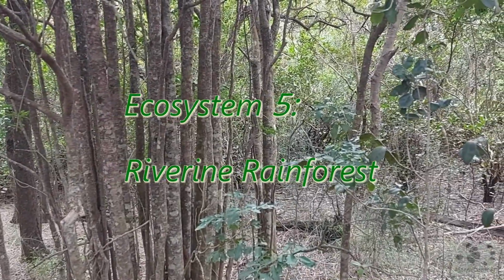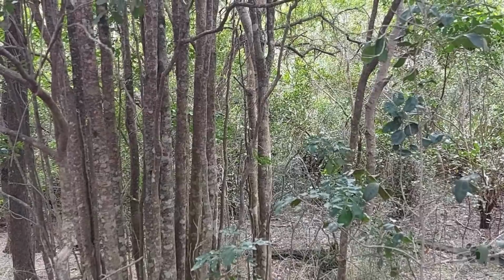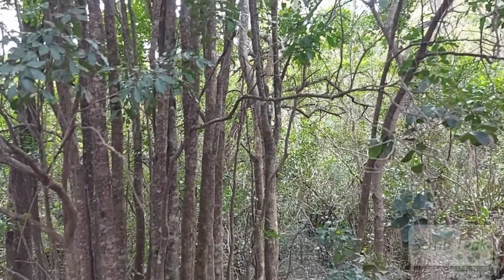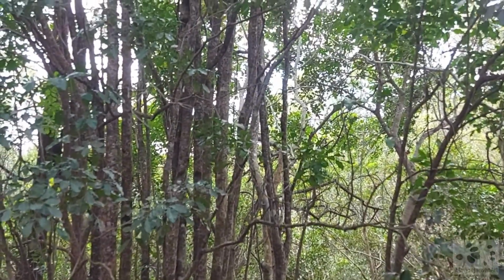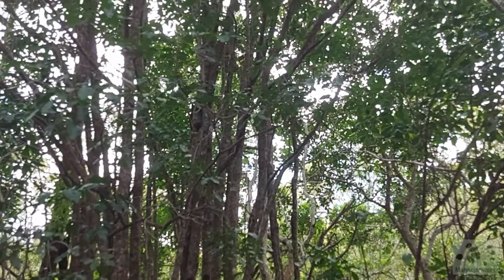Slightly more elevated lies the Riverine Rainforest, the 5th and final ecosystem of our walk. The soil is moist as we are so close to the riverbank, but it's just above the tidal zones. Rainforest plants such as the scrub teak can grow here.